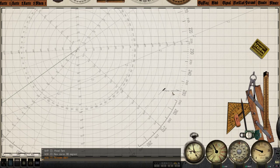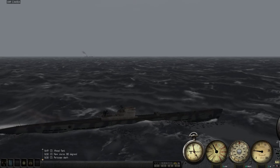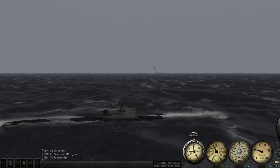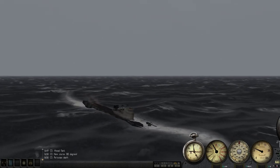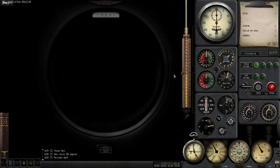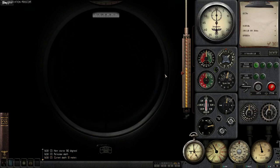Periscope depth. Seerohr Tiefe. There he is. Oh man, he's near. Holy crap. Obviously he hasn't spotted us, otherwise he would have opened up on us, because he's armed. He has a deck gun on the stern. Come on, get down, baby. Holy crap. Nope, we don't need that. Derzeitige Tiefe 1-0. Kleinfahrt voraus.